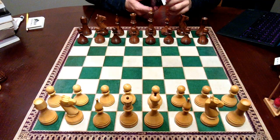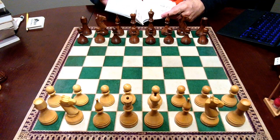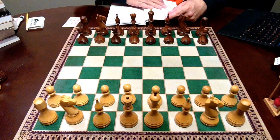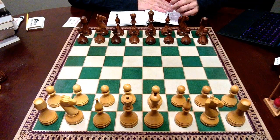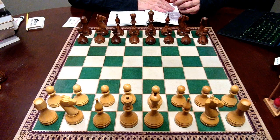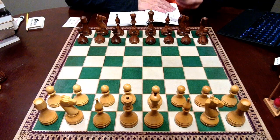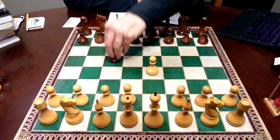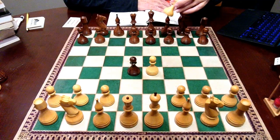In this case, I want to show you tip number 12. Capture toward the center. In general, if you have a choice, and assuming that there is no tactical reason not to, it is advisable to make pawn captures toward the center. Okay, so you see, e4, c5, d4, you capture toward the center.